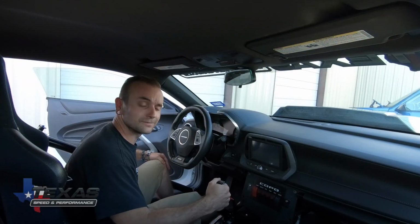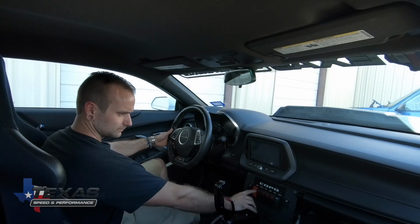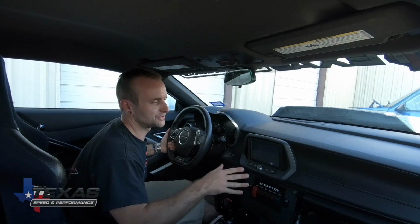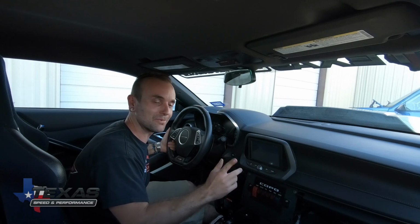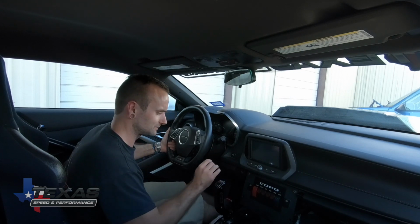Okay guys, well, let's fire it up. So this thing's a little crazy on the cold start with the crazy low lash solid roller and everything. It definitely likes to be warm, so it's gonna take a minute to warm it up, but then we'll get some sweet revs out of it and really hear this thing.